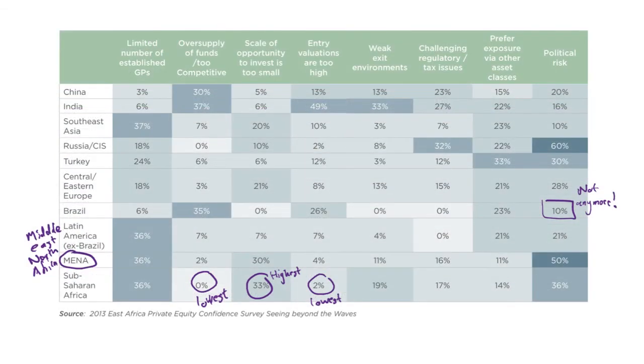Then I looked at it, I wanted to see why, coming back to private equity, what causes managers to stay away from certain countries. I did have to Google what MENA was, however you pronounce that. That's Middle East and North Africa.